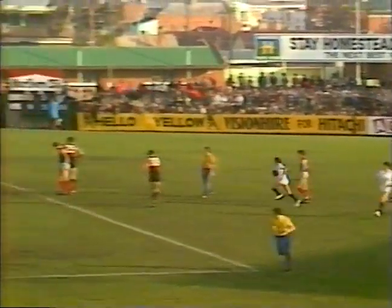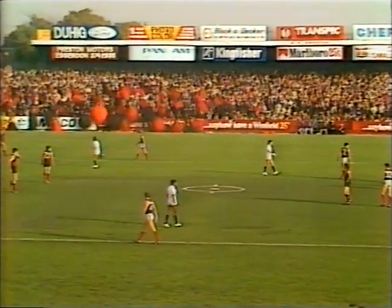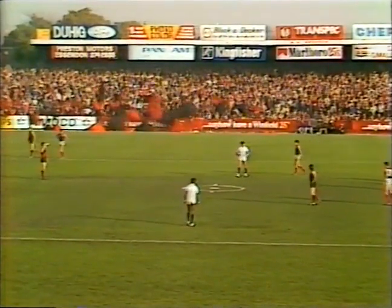Which means they led by 19 points at the first change, but then in the second quarter, Essendon demoralised Melbourne, kicking 9 goals, 2 with their 4-1. And the Bombers have started off in good fashion in the third term. They are now on 13 goals, 5, 83 to Melbourne's 9-5, 59.